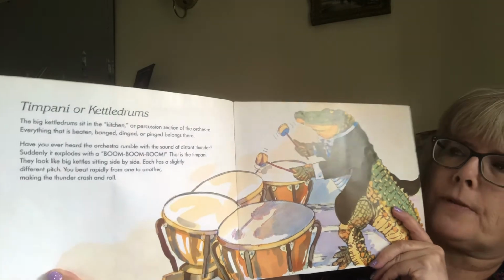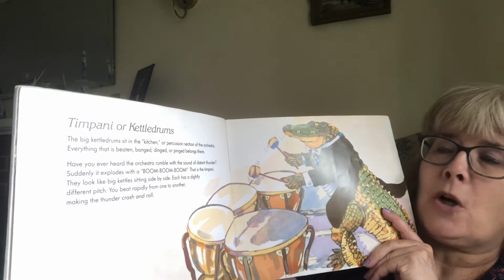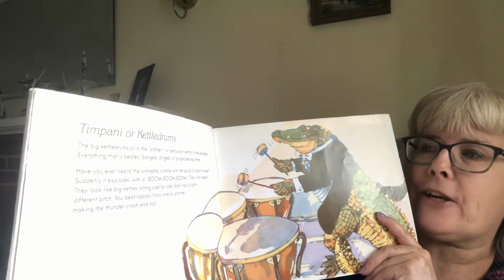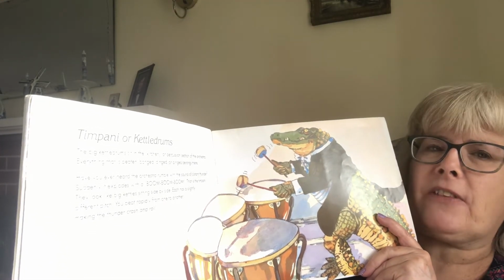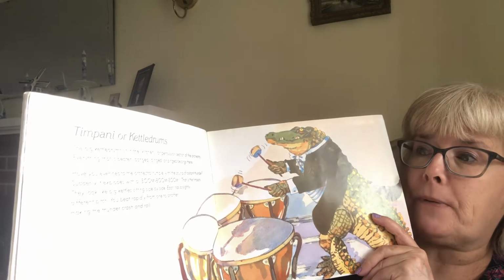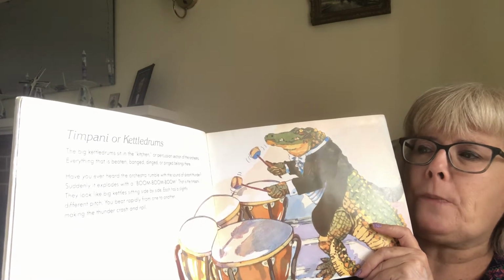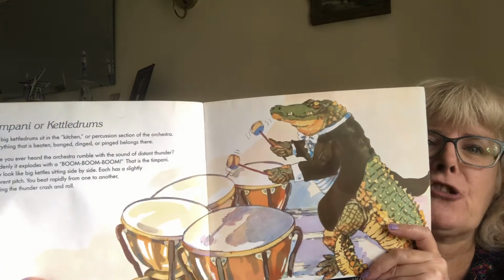Timpani, or kettle drums. The big kettle drums are in the kitchen, or percussion section, of the orchestra. Everything that is beaten, banged, dinged, or pinged belongs there. Have you ever heard the orchestra rumble with the sound of distant thunder? Suddenly it explodes with a boom, boom, boom. That is the timpani. They look like big kettles sitting side by side. Each has a slightly different pitch. You beat rapidly from one to another, making the thunder crash and roll.